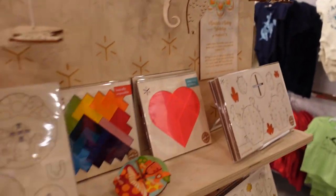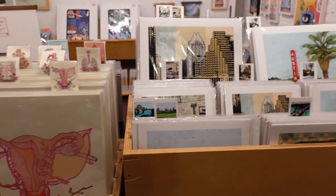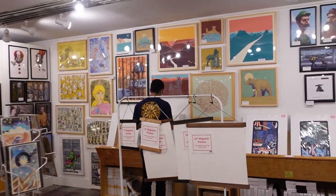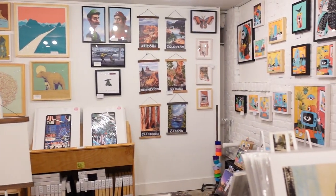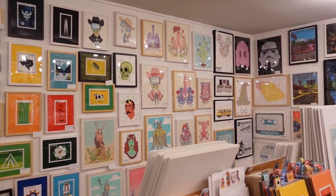But essentially, it was a huge gift store. Had a lot of little random things. But this is the photo printing room where all of the local art is. It's actually also separated in these bins by the artist. And as you can see, there's a little bit of something for everybody here.